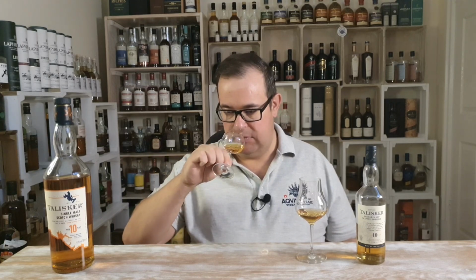But to be honest, the aroma is quite different. The new version is more toffee and caramel and vanilla forward. That fruitiness is very much under, to be honest. But that old Talisker 10 is more fresh, more citrus, I would say, more fruit forward. This is caramel vanilla forward, this is fruity forward, and the new version is definitely more smoky. That's the main point. Let's taste it.